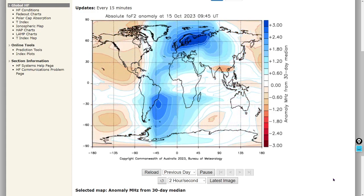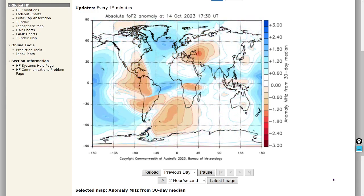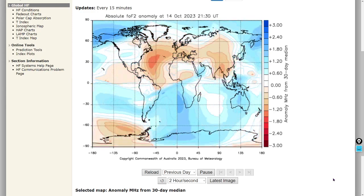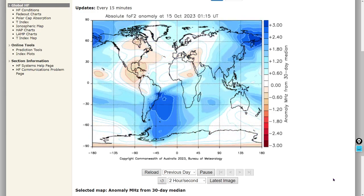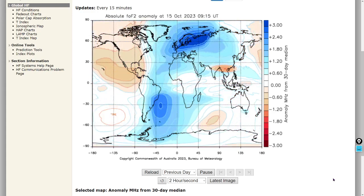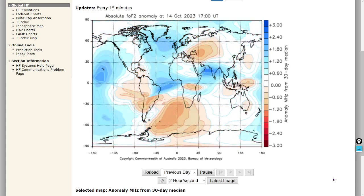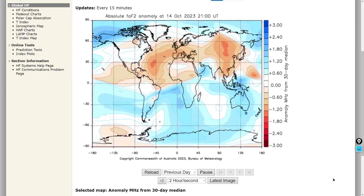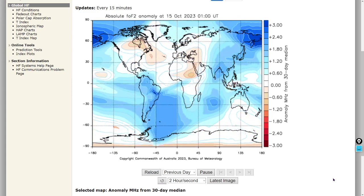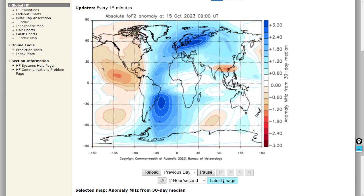Spring has arrived for the southern hemisphere, so you can expect to see more scintillation at the South Pole than the North when we do see geomagnetic storm activity. And indeed, you can see more low-frequency anomalies happening down there at the southern polar region. You may have come to expect this, especially if you understand the physics. So anyway, that's what's going on in the ionosphere, the raw data, and the anomalygram.